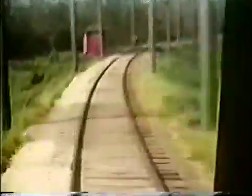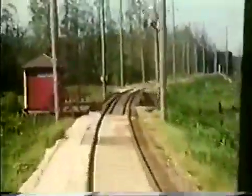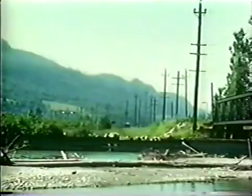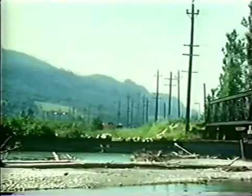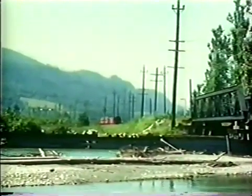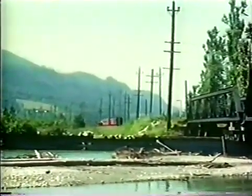This is a very little used station. It was Vedder River. A few fishermen used to get off there. There's the steel truss trestle. We're looking back now towards New Westminster, and you see the Vedder Mountain in the distance behind.